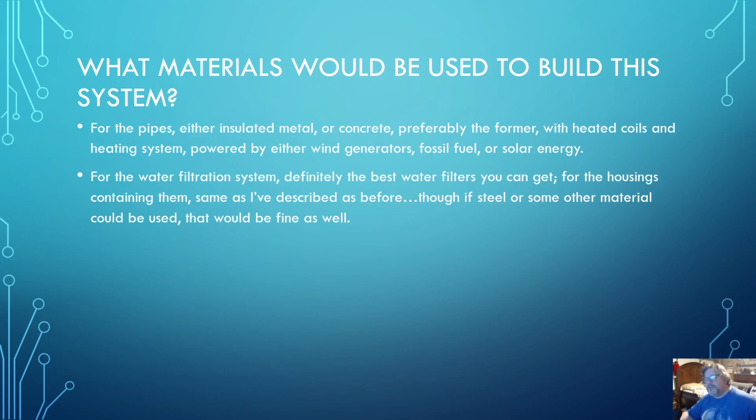Same as I've described before for the housings containing them. Though if steel or some other material could be used, that would be fine as well. You need good structures and sound structures just to contain the filtration system that you have.